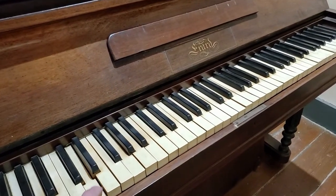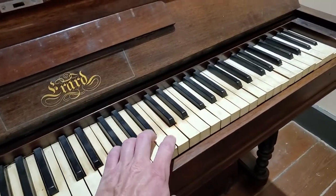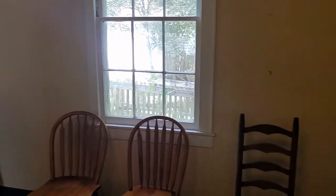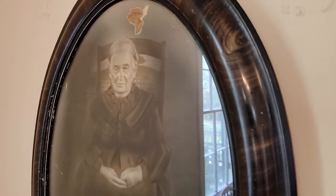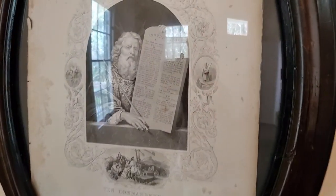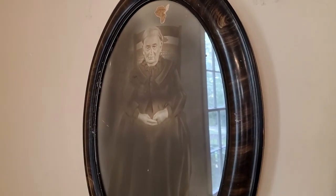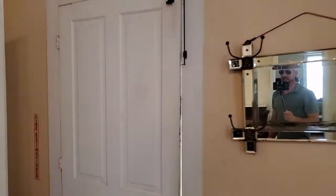Piano. Some of them work. I can't keep my hands off of a piano, huh? I love these old photographs. Is it the 10 Commandments right there, maybe? Yep, 10 Commandments. Those old photographs, they're so haunting, but there's something about them that's amazing at the same time, you know? So let's see if we can check out another house.